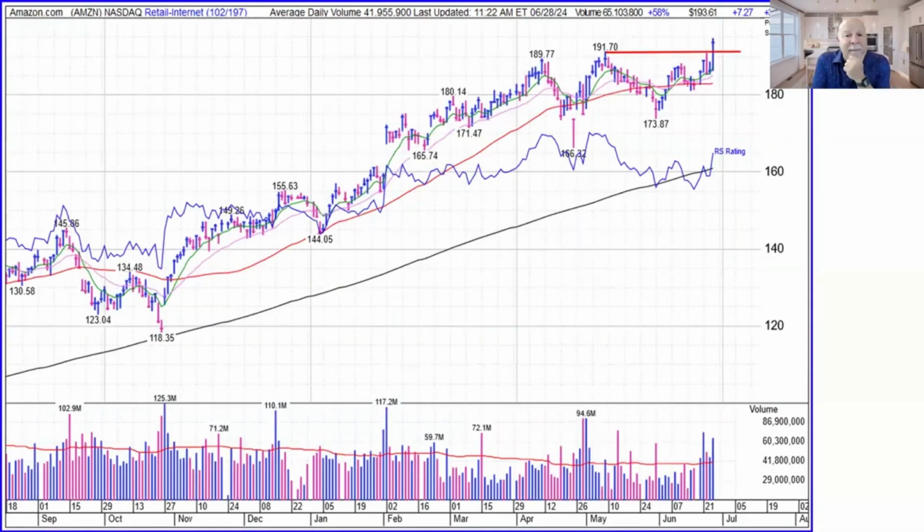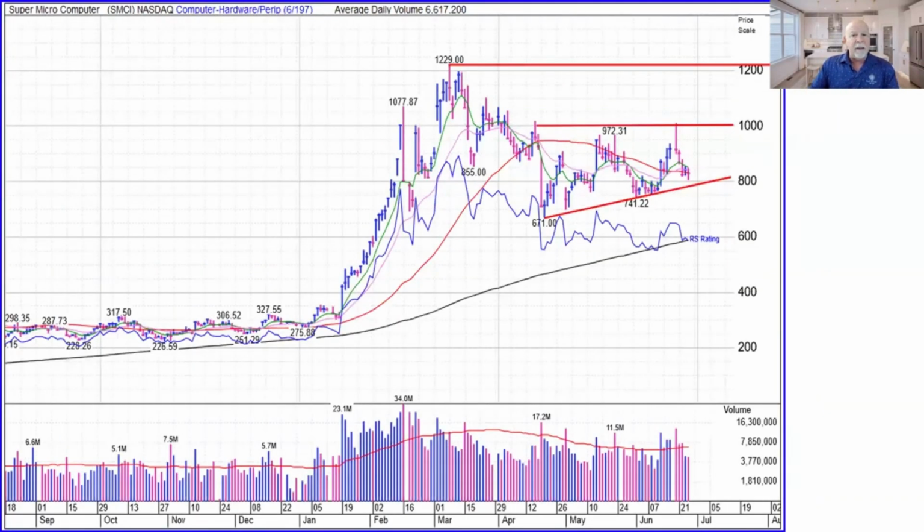Taking a look at Amazon. Amazon is in a breakout. If you saw my video that came out a couple of days ago, you could see Amazon in breakout right now. It's down today a couple bucks, but Amazon at that 191.70, it's a strong breakout. It's a long consolidation there, so it might have some power on the way up.